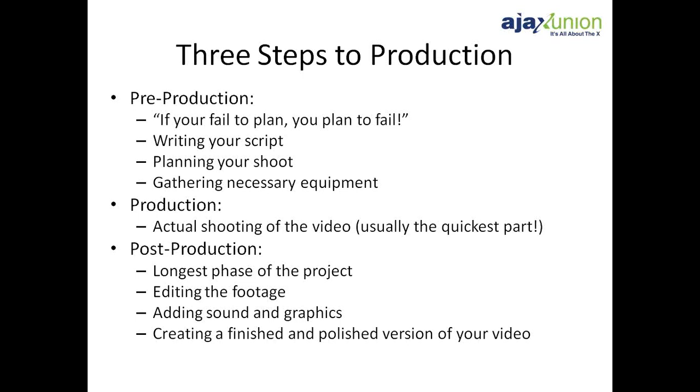You should pretty much have everything planned down to the T in this phase, down to every single shot you're going to use, everything that's going to be done. So when it gets to the production phase, you are 100% confident. You should already know exactly what's going to happen, and so should everybody else in the crew.